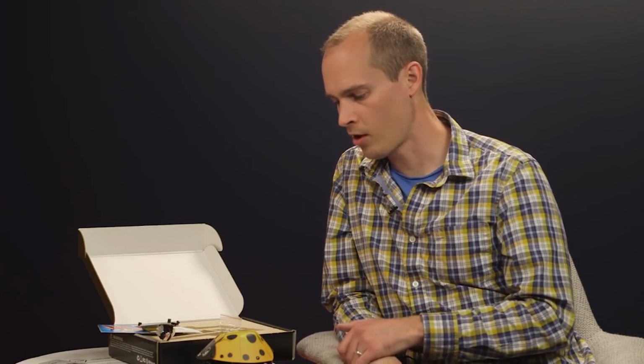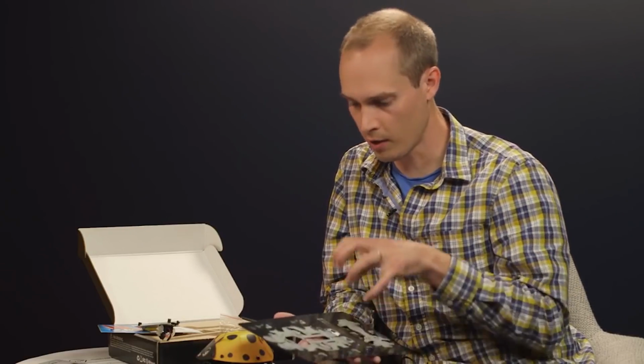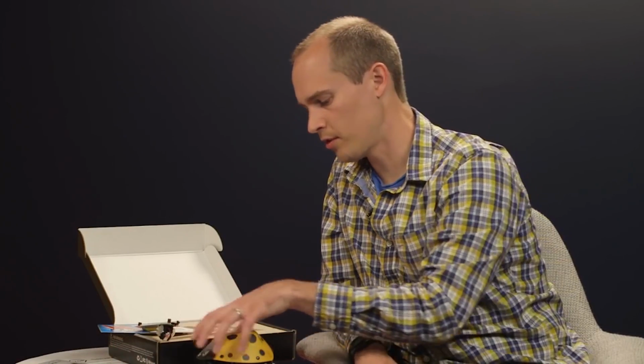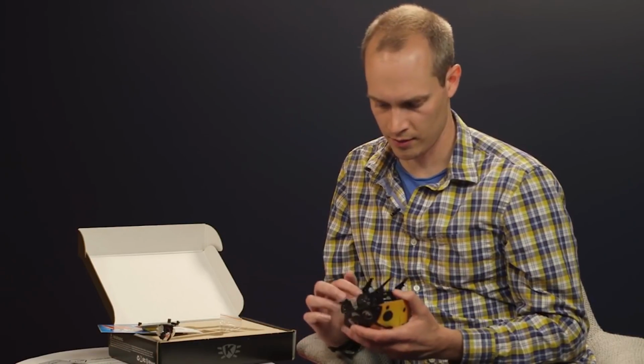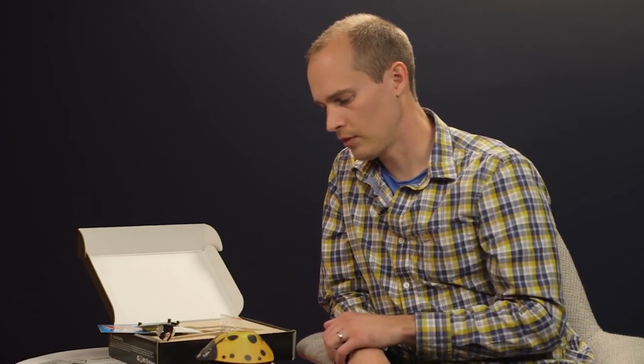And then as far as making it smaller, yeah, I think that would be pretty cool. Again, this construction lends itself to being really small, so we can definitely shrink it. The challenge there is mostly in the actuators. These motors are 6 millimeter diameter DC motors. They're still not bad at 4 millimeters, which is a pretty big difference.